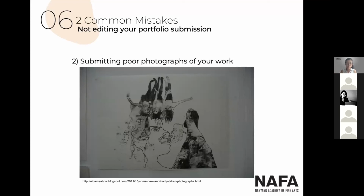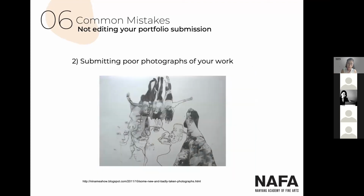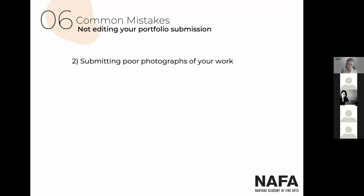I know many of you here are night owls, but when taking a photo at night, the lighting can get a bit off, a bit overly yellow. So it's very difficult to edit. This is an example of an image that is not very well photographed, but at least edited.